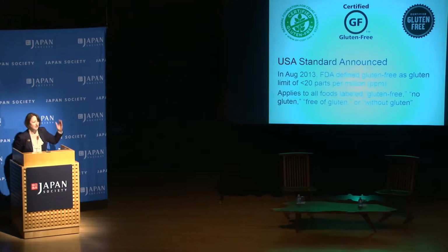So all of the label reading that you have to do between now and August 2014 will still happen, but after August 2014, you will be able to see on a product that it's now certified as gluten-free. So it will simplify choices that people have to make. It makes the requirements much more stringent. Even things that are manufactured in an environment that processes wheat can become certified as gluten-free if they meet the requirements of less than 20 parts per million. So this is a great benefit to consumers.